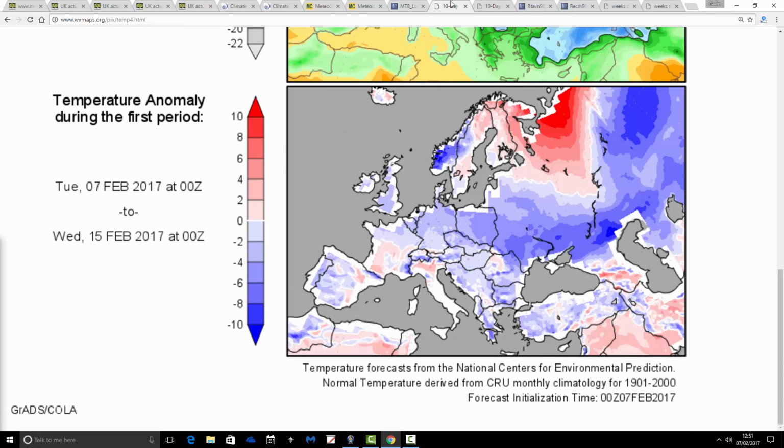This is going from the 7th to the 15th of February. It's colder than average. Most of Europe is also coming out colder than average as well, so not doing too badly this week for cold and average temperature anomalies.